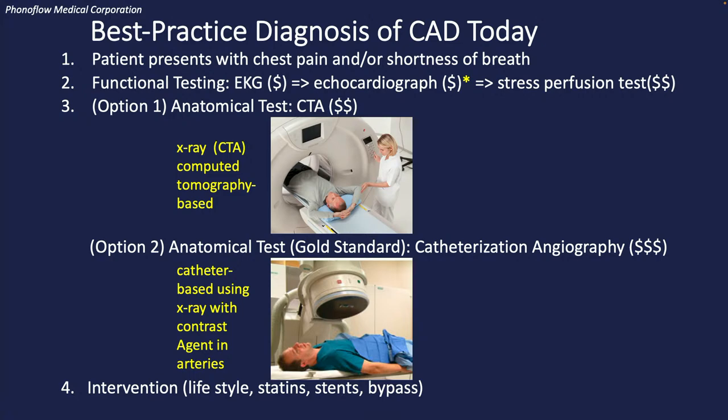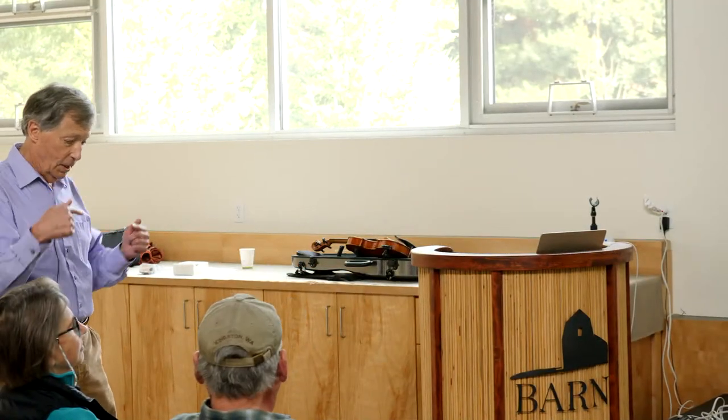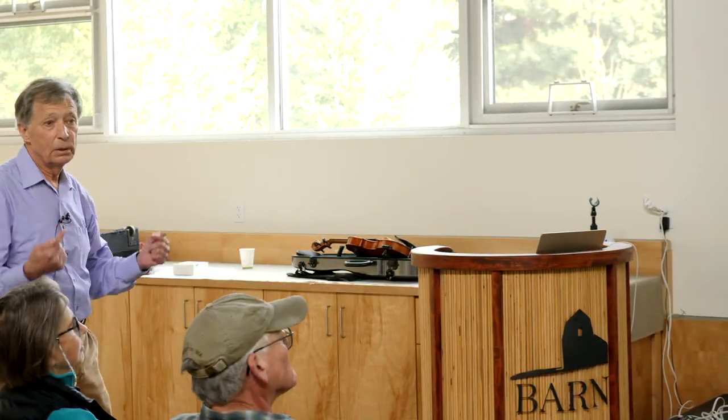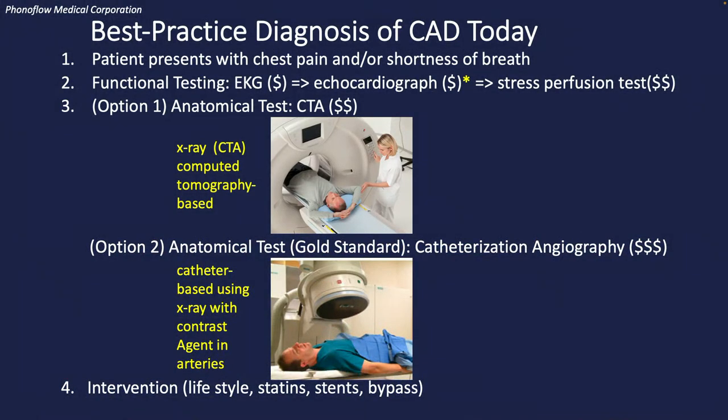So the X-ray CTA is an X-ray that's rotating at 100 RPM around you, and it's scary when you're inside one of these things. And the X-ray creates a three-dimensional image for the cardiologist to look at and diagnose actually what's going on in your arteries. And it also gives them what they call a calcium score. If there's calcium building up in your arteries, it shows that.